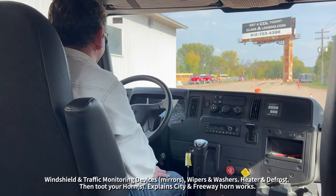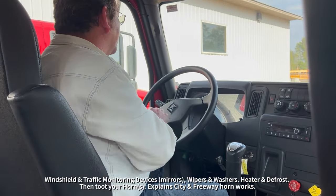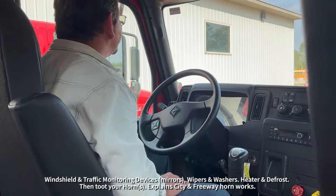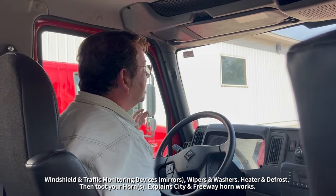The last thing on your list is you get to toot your horns. So you've done a great job. So this is the best thing in the world. For an automatic, you get to use the city horn. You only have one. It's not so impressive, but for you manual guys, get to go to town. Freeway horn works.